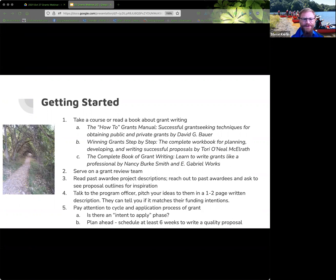Talk to the program officer, number 4. Highly recommend this, especially with federal and state grants that are very competitive types of grants. Talk to the program officer. Their contact information is listed. Send them a small pitch, a 1 to 2 page written description, something we talked about on the page before, right? The previous slide. Have an idea already in place, an outline or a description, and send it to them by email and ask if you can schedule a time to Zoom with them or talk with them on the phone and talk through their ideas.